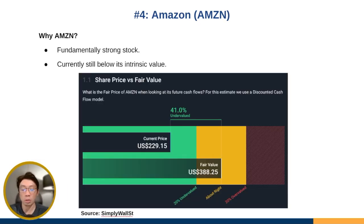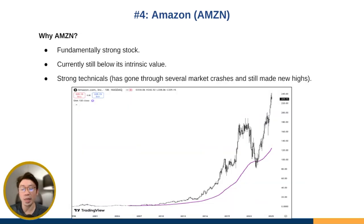But over the long term, it has been doing pretty well. Next, it is also below its fair value. And as you can see over here, the fair value is much greater than where the current price is, at least as of this recording. And finally, strong technicals. In fact, Amazon has even gone through one of the most challenging times for a tech stock, which is the year 2000. So this is where the dot-com bubble actually happened. And a lot of tech stocks, all these internet stocks back then, a lot of them actually went bankrupt, out of business. But Amazon not only did it survive, but actually went up to make new highs over time.